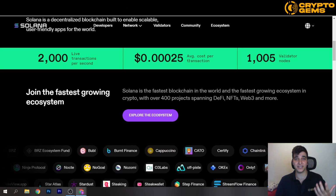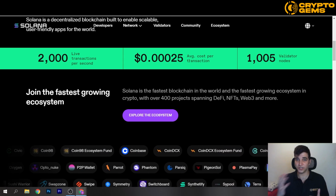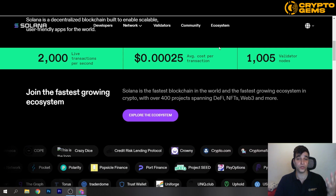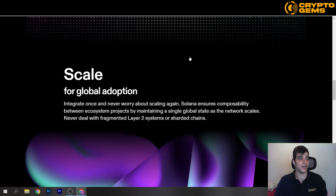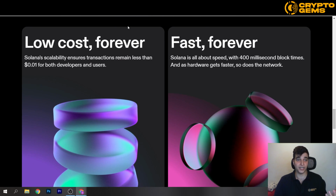It's helping businesses because the cost of making transactions when you're doing it from bank to bank, especially overseas, makes the process very expensive. For businesses that want to scale their business and work worldwide, it's absolutely amazing. If you want to learn more about Solana, you are more than welcome to go to this site, which is solana.com.